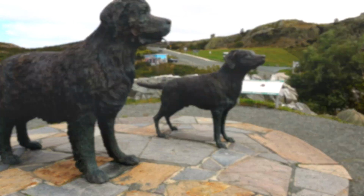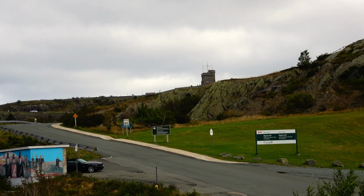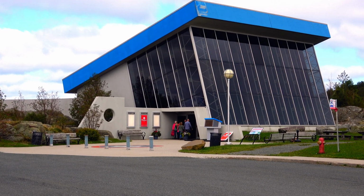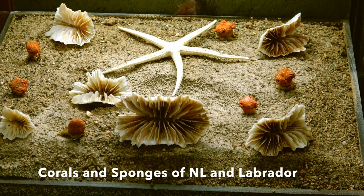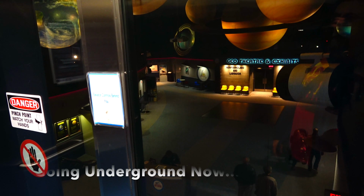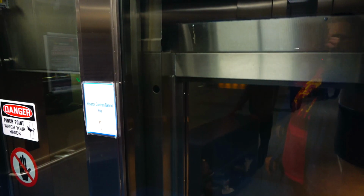And here we are at the base of Signal Hill. But it's not the Cabot Tower that we're going to look at today. It's this fascinating museum. Join us for a tour of the Johnson GEO Centre in St. John's, Newfoundland. We're going down underground to get to this museum.